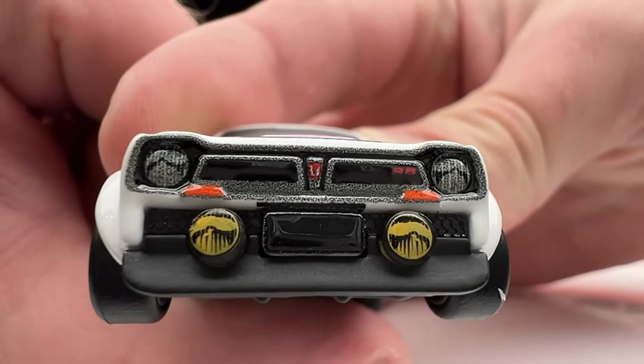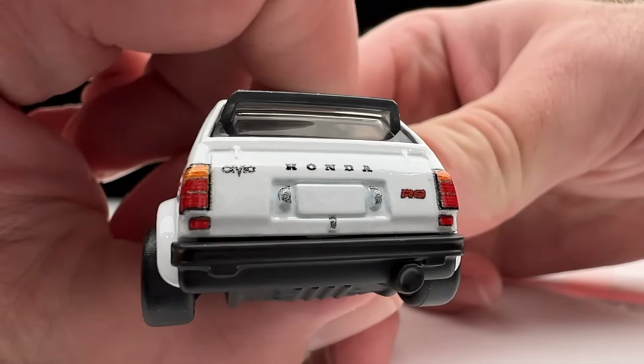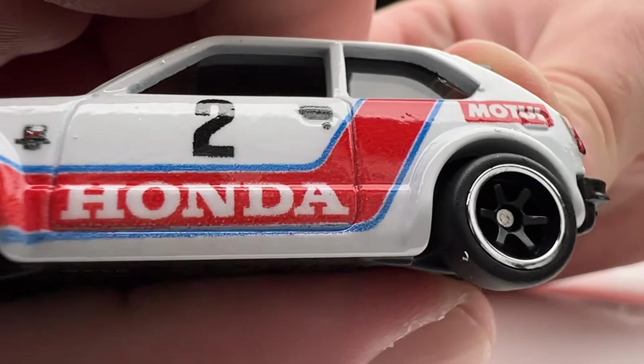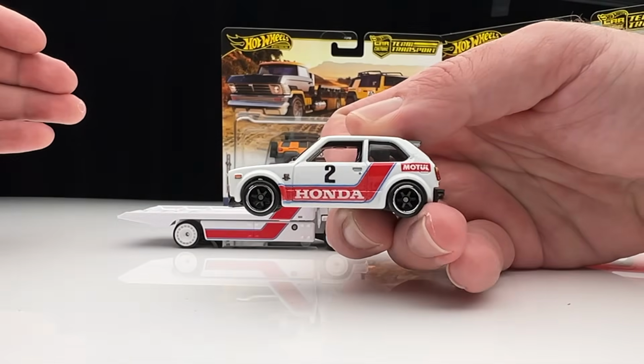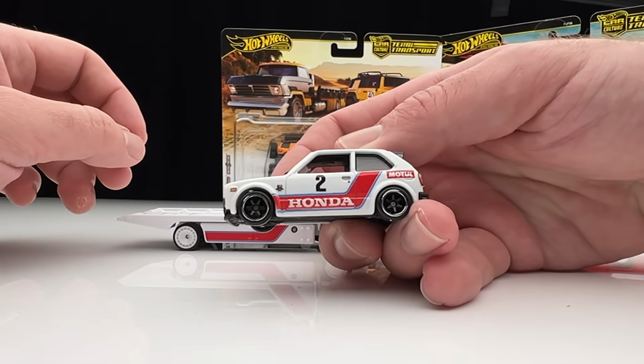We got dot matrix printing, right? That's what we got. It is Hot Wheels Premium. So we've got the TV static graphics, which sometimes look okay, sometimes look pretty bad. This one looks pretty good. I mean, you're going to view it from about there, right? I don't think you're going to be looking at it too much closer than that in real life.